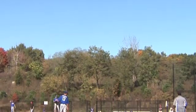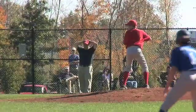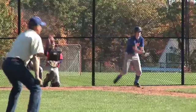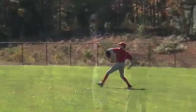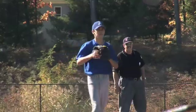Baseball, America's pastime. Each year, 16 million kids throw the ball, swing the bat, and catch a fly. Just like in the big leagues, the pitcher is a big part of the success of the team. When a pitcher throws a baseball, it involves his whole body, not just the arm.